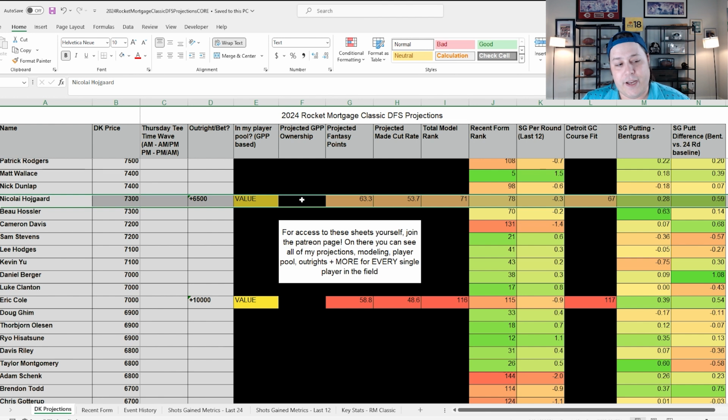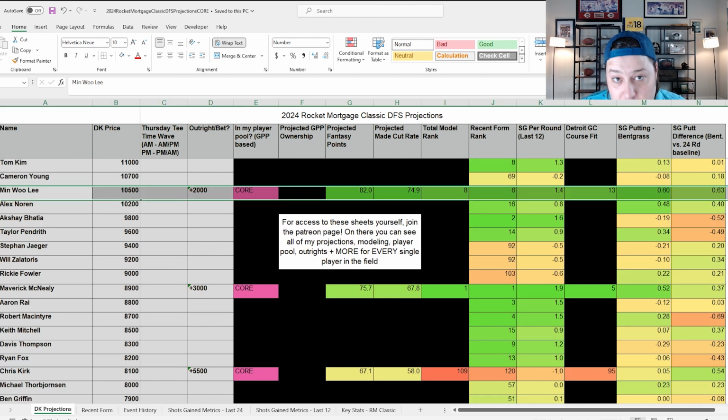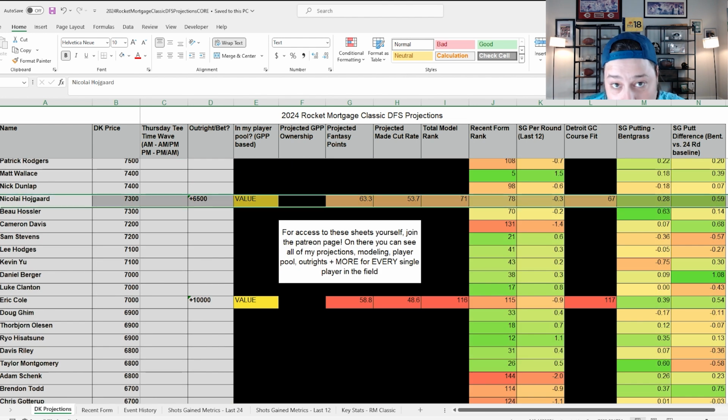And what you like about Højgaard, it's very similar to a Minwoo Lee when it comes to the skill set, right? Now, Højgaard is long off the tee, a very aggressive player like we have with Minwoo. And if you compare their long-term success on the DP World Tour, you could say that they're very similar in terms of their long-term pedigree.